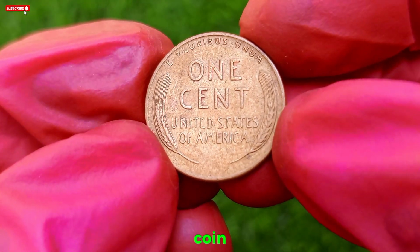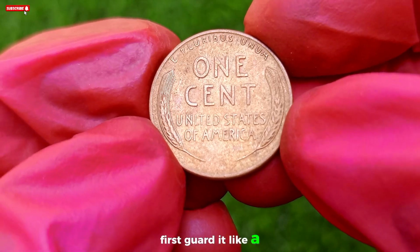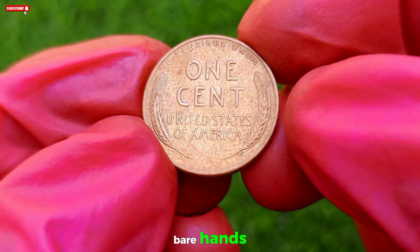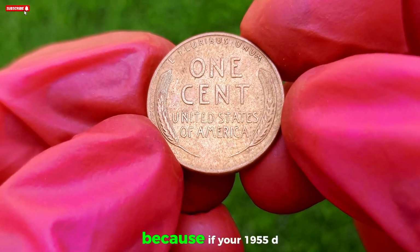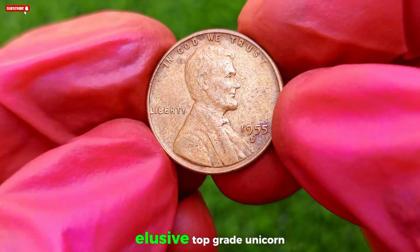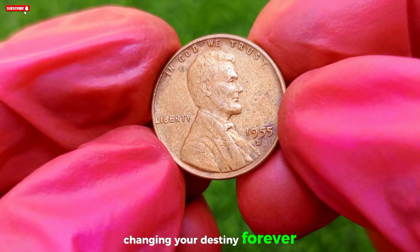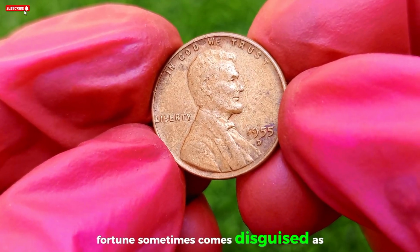That said, if you own this coin, do not rush to eBay or the pawn shop. First, guard it like a treasure map. Wrap it in acid-free material, place it in a coin flip, and avoid handling it with bare hands. Get it professionally graded. Show it only to trusted professionals. Because if your 1955 D Lincoln Wheat penny is that elusive, top-grade unicorn, it's not just worth a few dollars. It could command millions, changing your destiny forever. Hold your coin close. Fortune sometimes comes disguised as the ordinary.